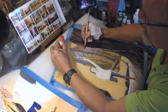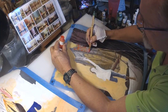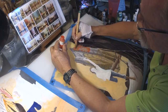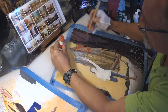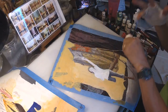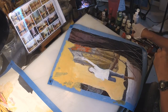Again, all of this will just barely show because it's four layers back. There we go. Like that, just fine. What a mess, eh? Okay, while that's drying, let's rinse that out and wipe off my messy fingers. Thank God for Kleenex. And let's do some painting right away here.